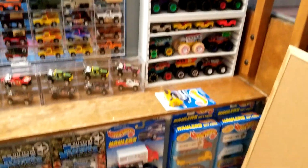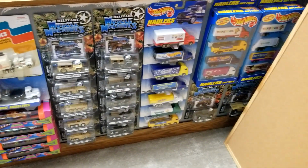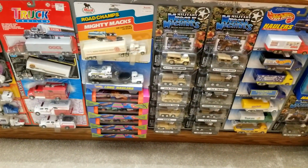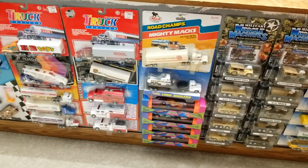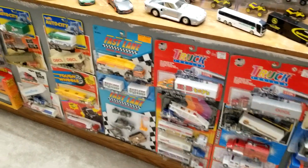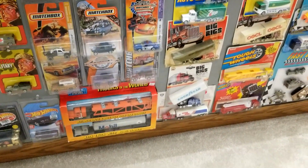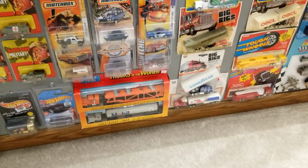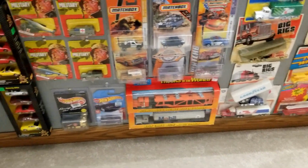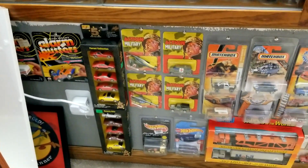And then down here, just more truck-related stuff. Got some haulers from Hot Wheels, Muscle Machines Military, some other Hot Wheels stuff, Road Champs, Road Tough, truck-related stuff. It's all trucks. Some Kidco. Got some Mack, some Ertl Trucks of the World, Mack and International. Just more random stuff. No rhyme or reason, just taking up some wall space.